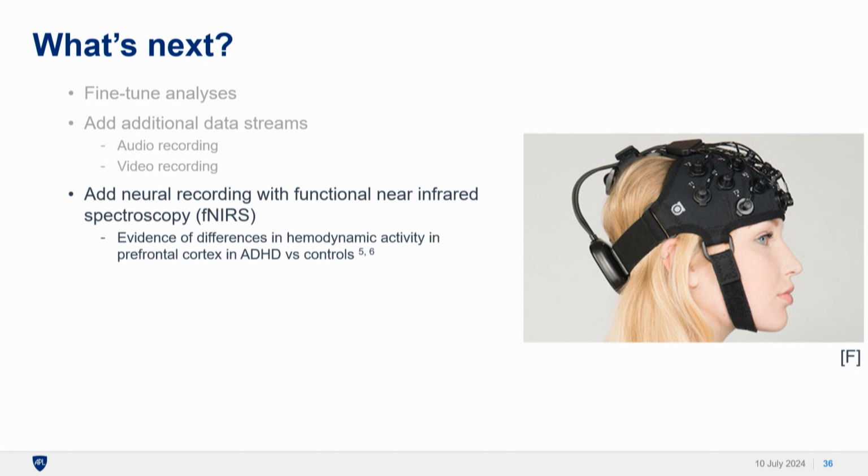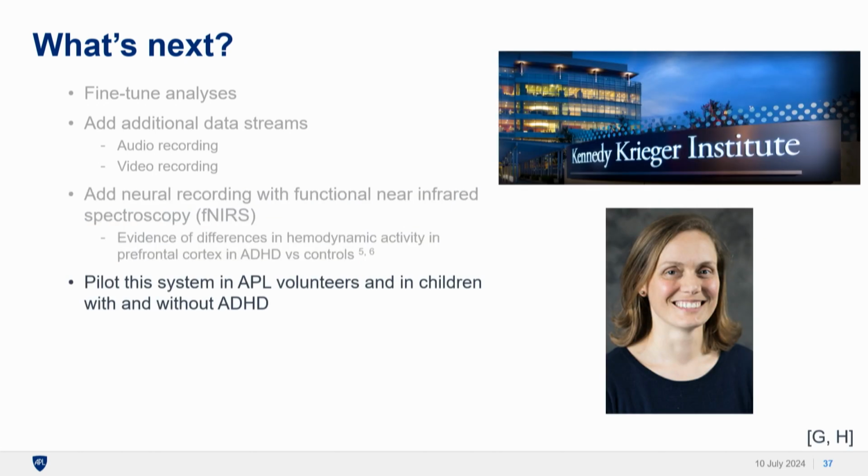There's some other evidence from more lab-based experiments that maybe there are some differences in how the brain is being perfused with blood in different areas in ADHD versus controls. We're also interested in piloting this system with both APL volunteers and in children with and without ADHD. This APL volunteers bit is to bug fix, find all the things that we didn't find, and make sure that this task makes sense. And then eventually, again, with children with and without ADHD, with the help of Dr. Allison Pritchard at the Kennedy Krieger Institute up in Baltimore, so that we can see whether we can detect some meaningful differences between these populations.